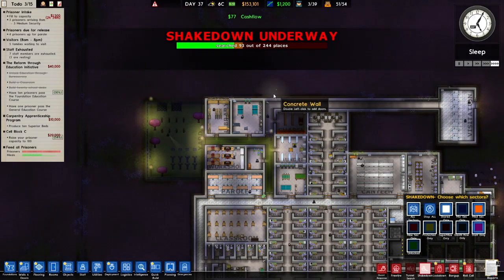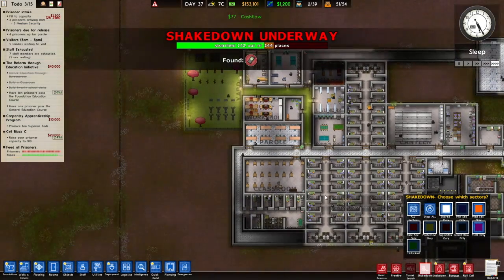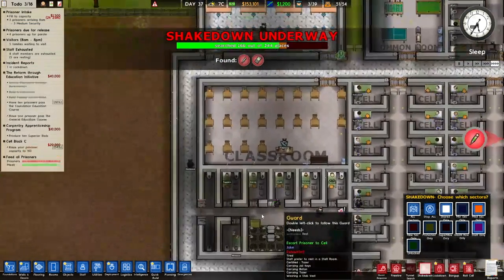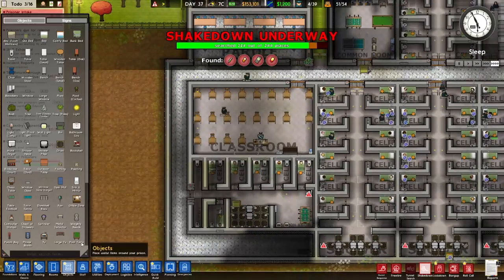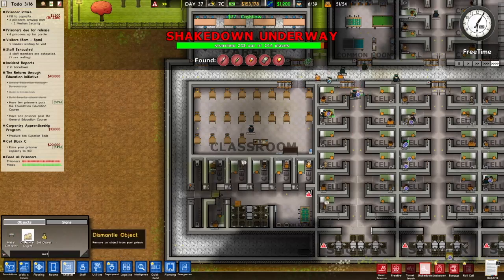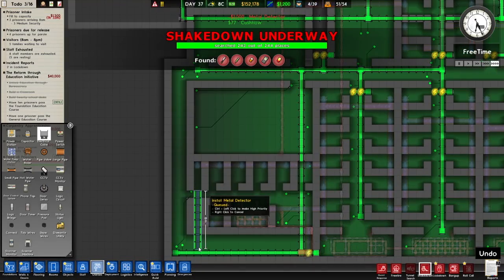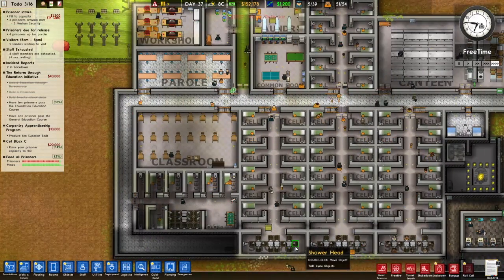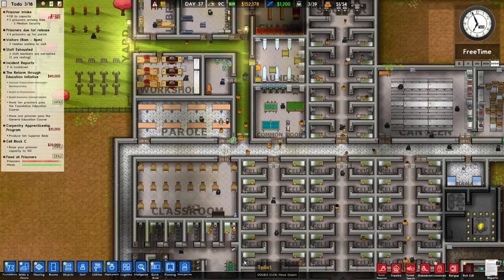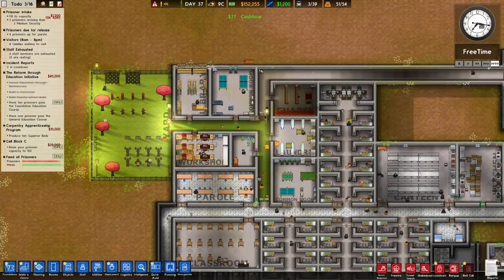Just to make sure everyone's where they need to be. And I realize what I don't have is a metal detector for this little cell block here, which is probably more important than not. Alright, so we all seem to be going well. That shakedown didn't really pick up anything, so I assume there's no tunnel there. Cool.